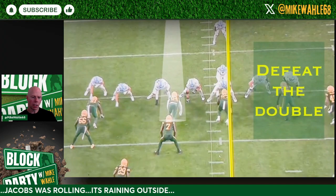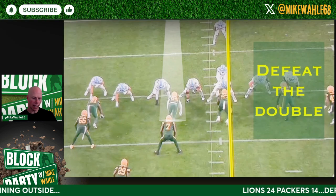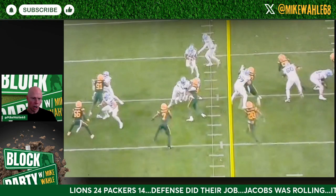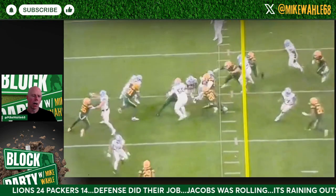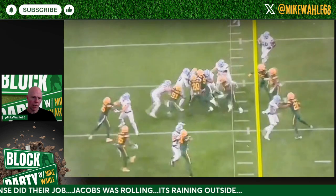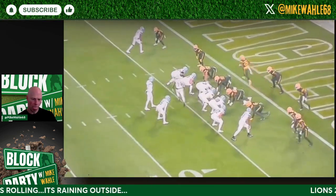Great job here. I think this is Brooks by defeating the double. So these two guys are making a living on the backside of double teams and getting guys off the spot, off the line of scrimmage, creating huge space and separation. Carl Brooks does a great job of just turning the double into a single and then stopping at the line of scrimmage so guys can get in. That was a phenomenal job.